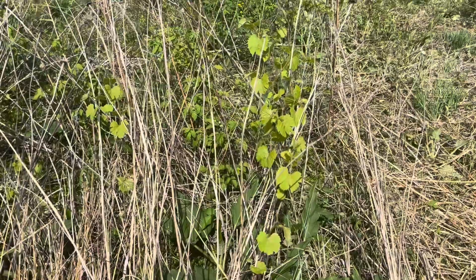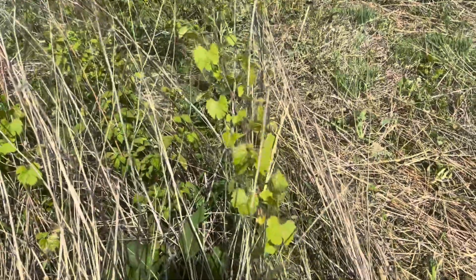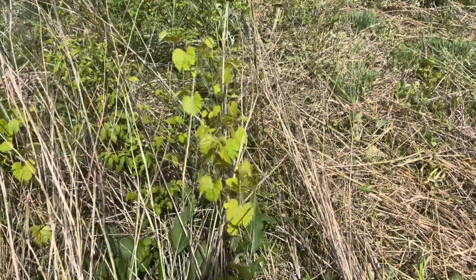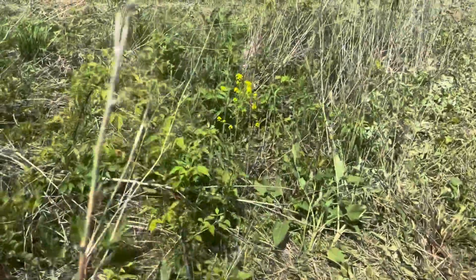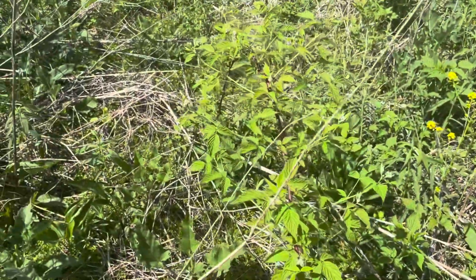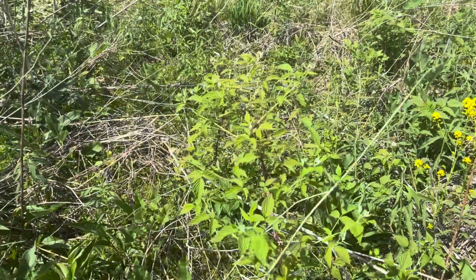Okay, you're looking right now at a grapevine, and it does not produce grapes, or at least this one doesn't. And then a little bit further over is multiflora rose. That's not a big rose bush, but it is horrible. It will grab onto you.